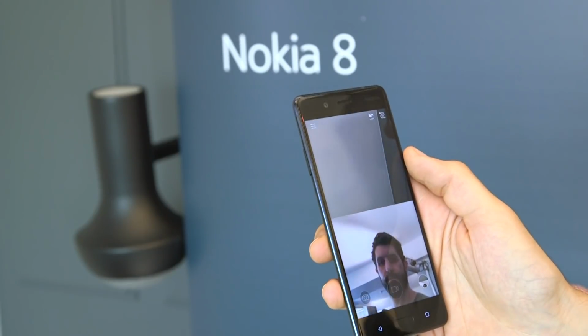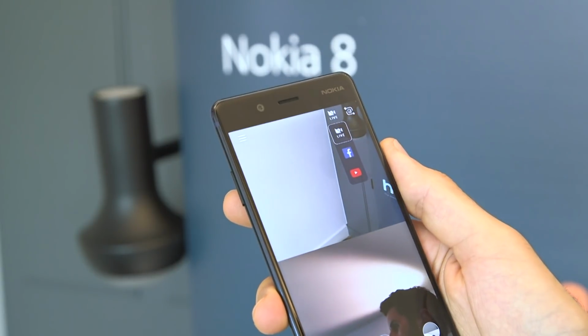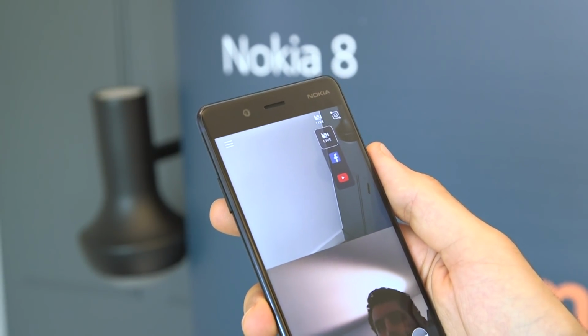This can also do some pretty smart stuff, such as live stream to Facebook and YouTube using both the front and rear cameras in a split screen mode, something that we haven't seen before.